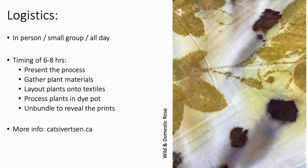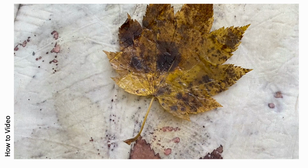This particular image is a print of wild rose leaves and domestic rose petals that have been imbued with iron water. This is printed onto one of Maywa's really substantial cotton tea towels, and you can see the fiber, the natural weave of the fiber. Really beautiful materials.